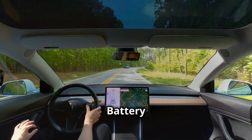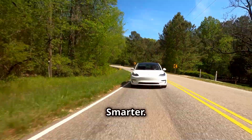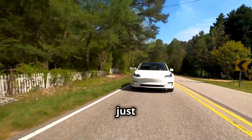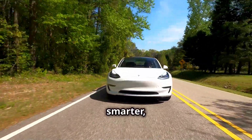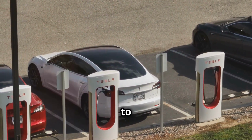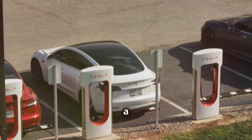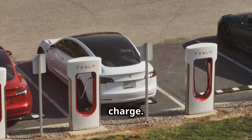Section 4. Battery life hacks. Drive smart, charge smarter. Owning a Tesla is not just about driving a car. It's about embracing a smarter, more efficient way of life. Want your Tesla battery to last longer than a tank of gas in a Hummer? It's all about how you drive and how you charge.